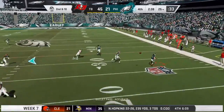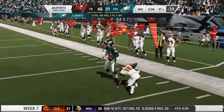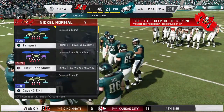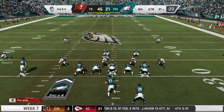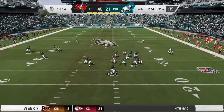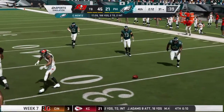Back to the air on second down. Wentz. He completes this into the hands of Miller. He'll be dropped after a gain of about 6 across the 30 to the 31. The Eagles on third down. They're at 50%, 4 for 8. This is 3rd and 4. Wentz now to throw. And that is incomplete.